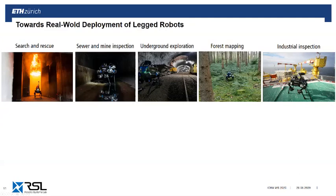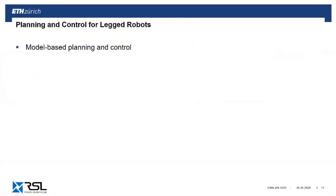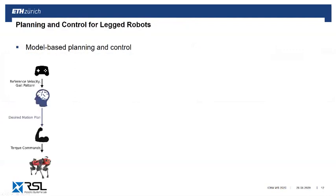Now, to make robots work in these types of environments, we need to have robust and reliable locomotion control. And there are essentially, as we have seen in other talks, a lot of planning and control algorithms out there, which typically assume a high-level reference command coming from a user or a navigation planner. Then you have a motion planner, which generates motions, footholds, and interaction forces, and a tracker, which tracks the desired behavior to generate joint-level commands.